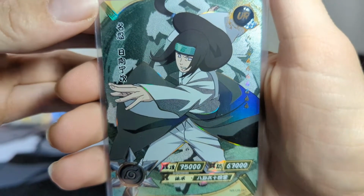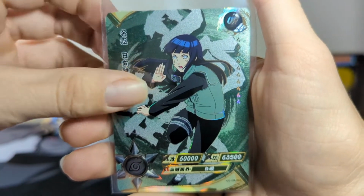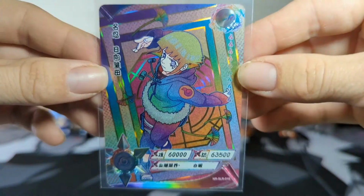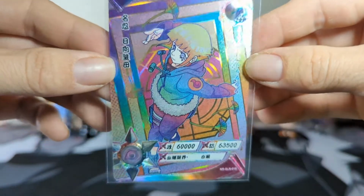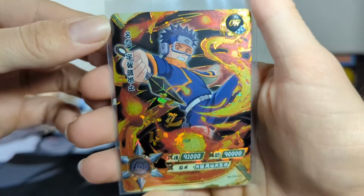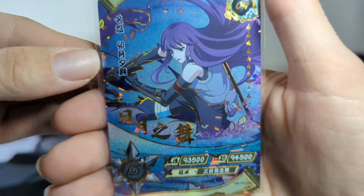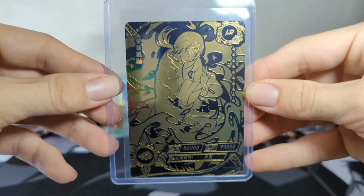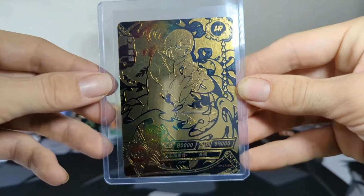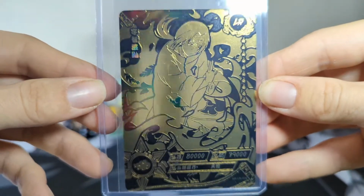Alright you guys, so today, we pulled an Ultra Rare Neji, Ultra Rare Hinata, and an Ultra Rare Minato Namikaze. We also pulled this SLR Hinata. Then for our ORs, we got our Fire Style Obito, and Anbu Specialist Yugal. And we got this super awesome Itachi card from our blister, you guys. Very nice with the black and gold. And he's also got the feathers and stuff in here. This is a very nice Itachi card, guys.